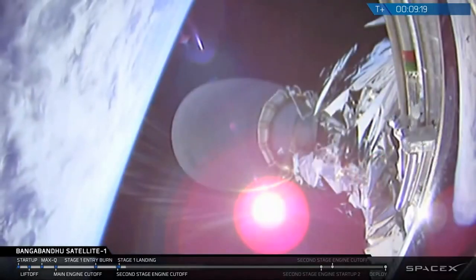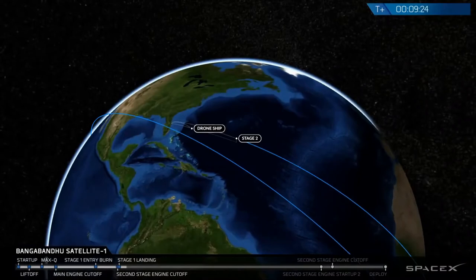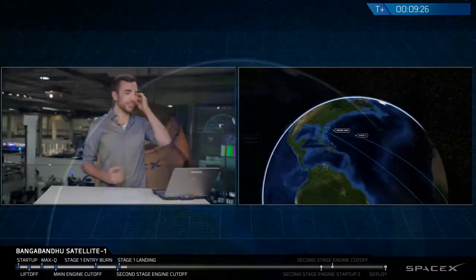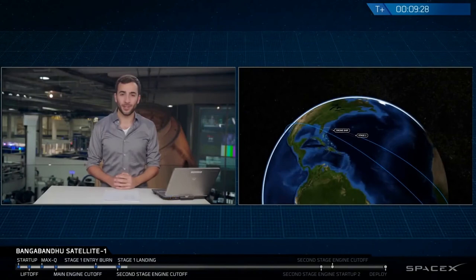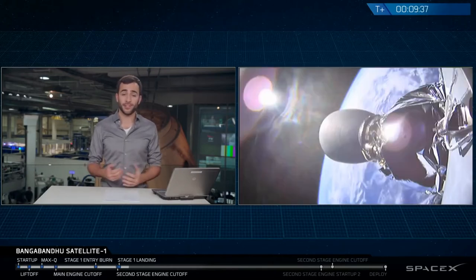While all that was happening, we did have a successful second stage engine cutoff of that second stage carrying Bangabandhu Satellite 1. So while we're all very excited here at SpaceX to recover our 25th booster, the primary mission is still to bring Bangabandhu Satellite 1 into geostationary transfer orbit. Right now, everything's looking good from that second stage.